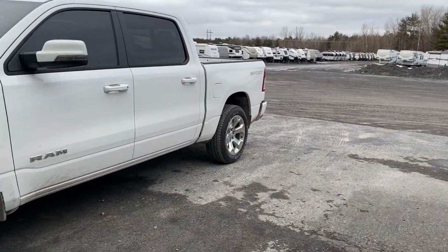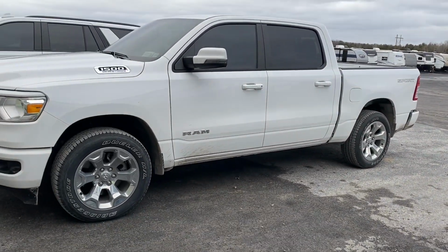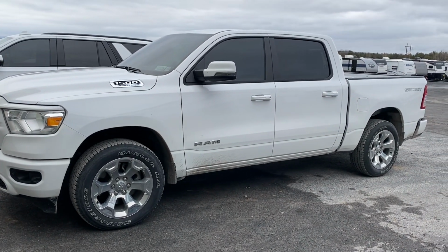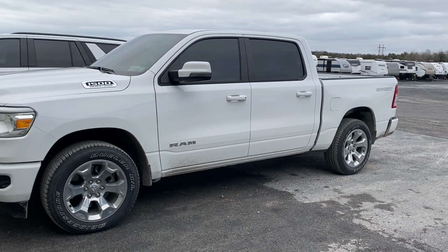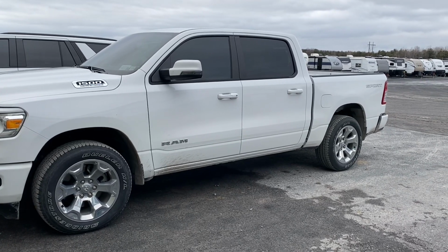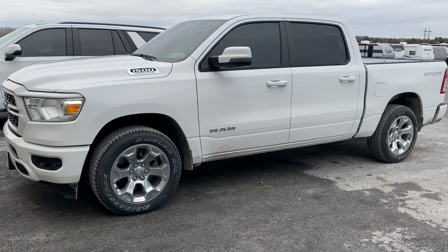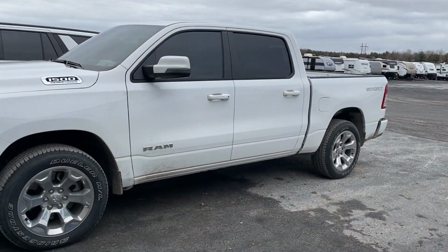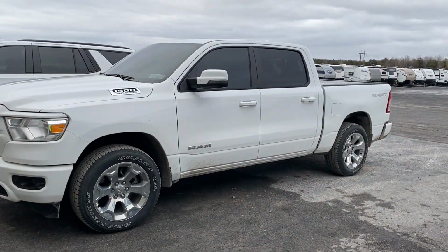He's got a new, I think this is a 23 Bighorn Ram 1500. I actually used to have the exact same truck. Really nice truck. He's got the big screen in his, tinted out as well, white color match bumpers, 20-inch chrome wheels. Wicked nice truck. This is his daily, and then one day a week he'll take home a truck and trailer.